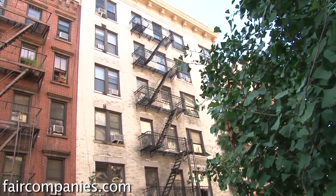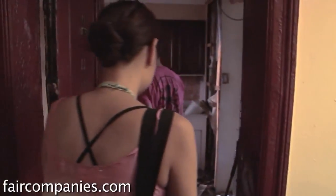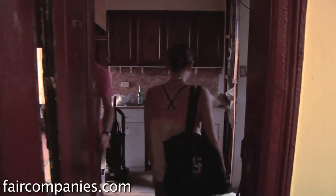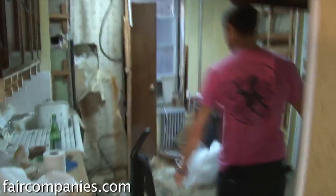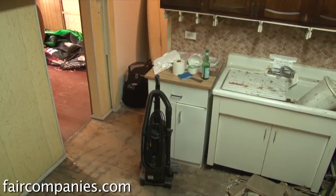The equation, new equation, I think is less stuff and less space equals smaller footprint, more money, and more happiness. This is intense. Someone lived here? Yeah, a woman lived in it for 40 years. This is the kitchen and the bathroom. This was the original apartment.